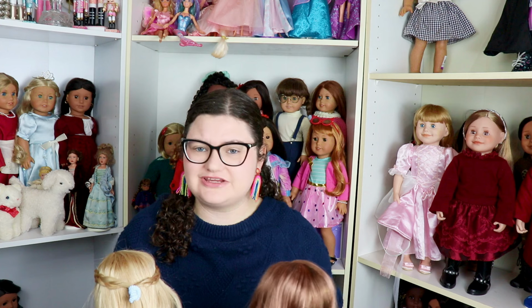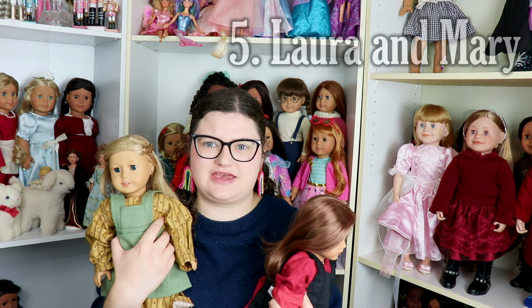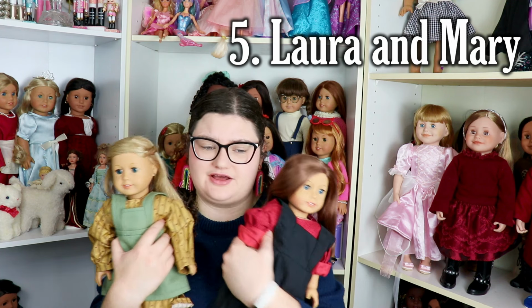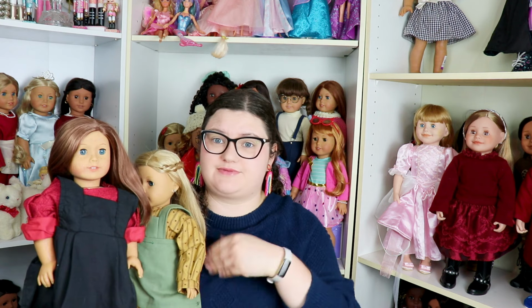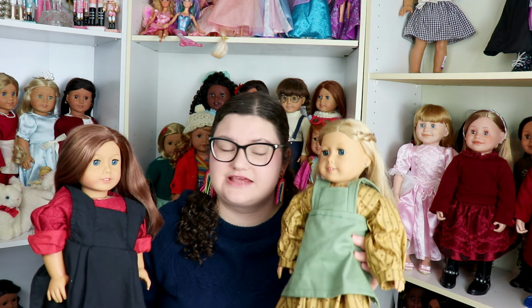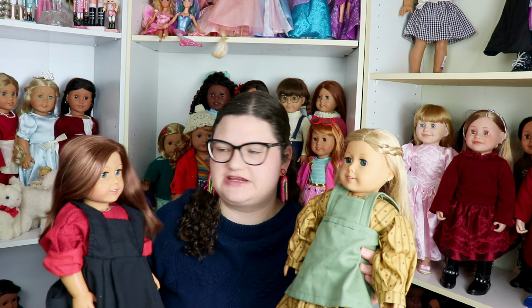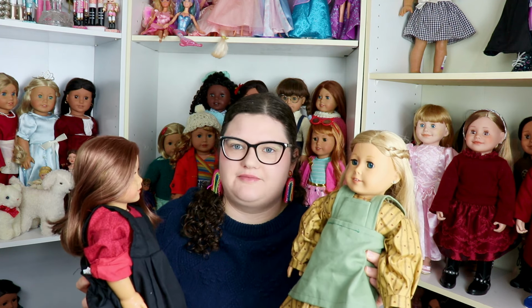So the next 2 dolls I got together, I actually thrifted these dolls, and they're my Mary Ingalls and Laura Ingalls from Little House on the Prairie dolls. These dolls I got thrifted on the same day, so that's why I named them Little House on the Prairie dolls, because I always wanted a Little House on the Prairie doll as a kid because I loved Little House on the Prairie. I reread those books so many times. I really, really did enjoy them.